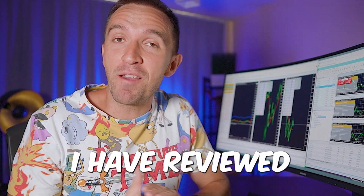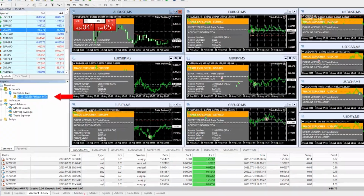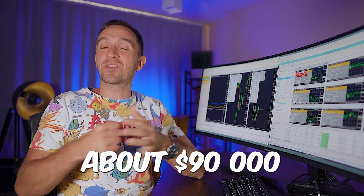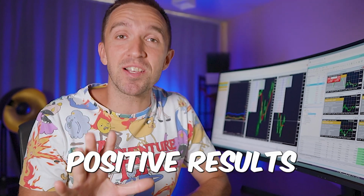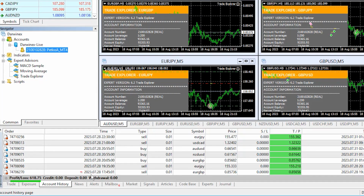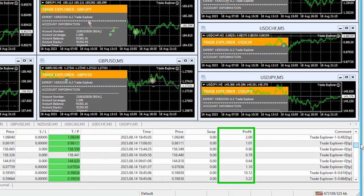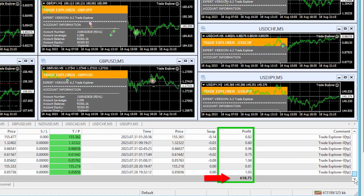Some time ago I reviewed the Trade Explorer Expert Advisor and I have placed it on my Darwinex live account where I have about $90,000 of capital, and so far I see positive results from the robot. If you look at my account history, you'll see that my profit since the 28th of July until the moment is over $600, and there were plenty of trades that I will go over in a second.